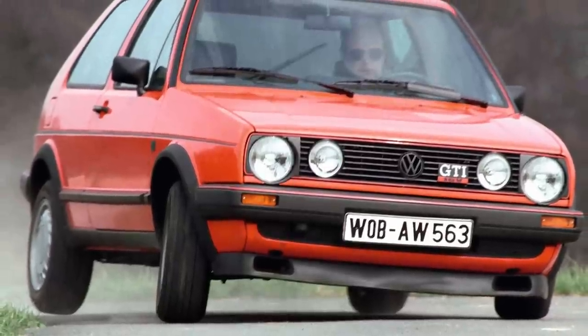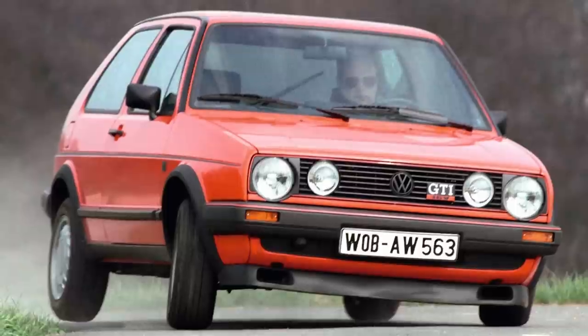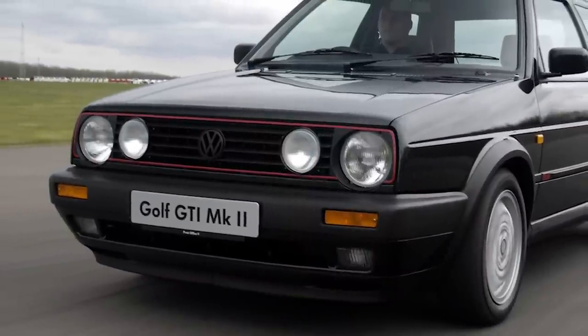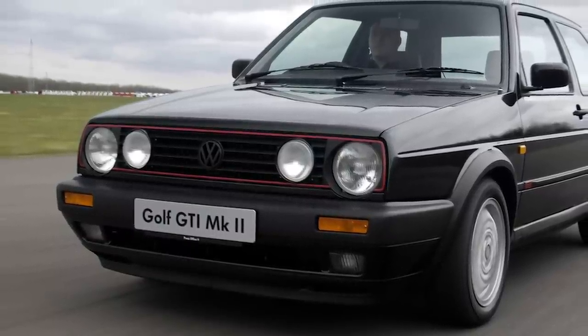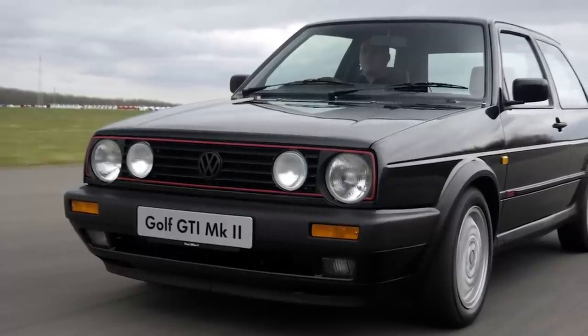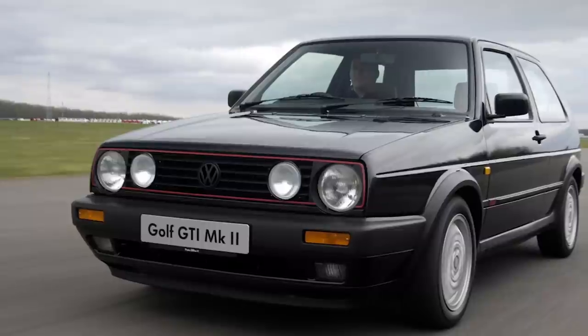It wasn't until a couple of years later that the engine gained a multi-valve head, upping power to 139 horsepower, plus stiffer, lower suspension. The one to have, though, is the big bumper model from 1989 onwards, which, equipped with BBS alloy wheels, looks every inch the 1980s icon.